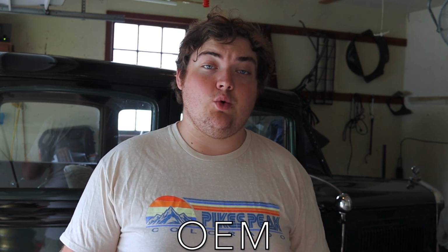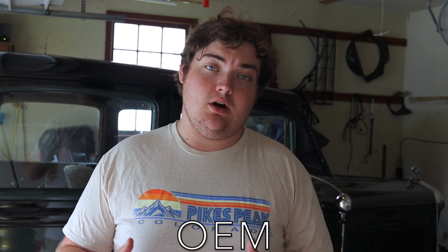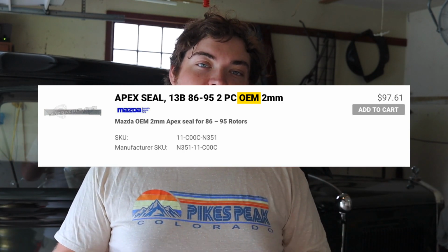The first one that comes to mind is OEM. OEM means original equipment manufacturer, meaning this is the original part for the car. When you're looking for parts, you'll see OEM brakes, OEM tie rods, OEM bumpers, things like that. Those are going to be the exact original parts from Mazda. Those are going to be the best of the best, or at least the best of what originally came on the car. They're not different, they're not modified, they're exactly how they are.